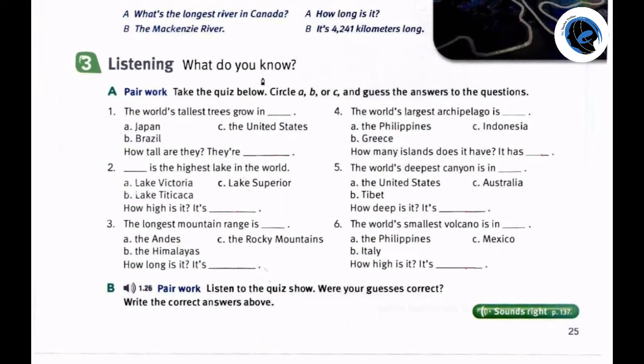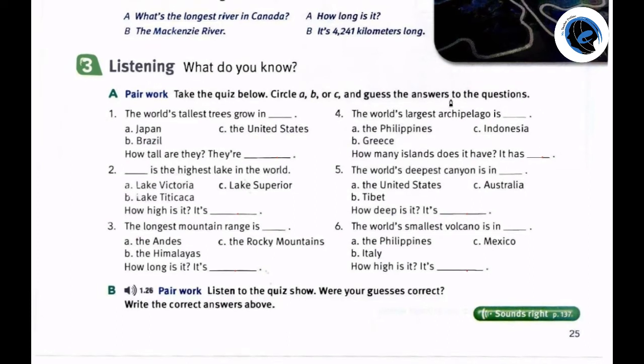What do you know? Again, we have a quiz here. Take the quiz below, circle A, B, or C, and guess the answers to the questions. First, take some time, pause the video, and try to complete number one to number six.